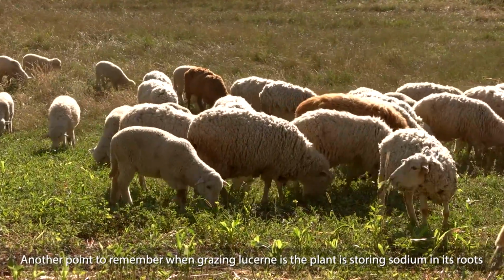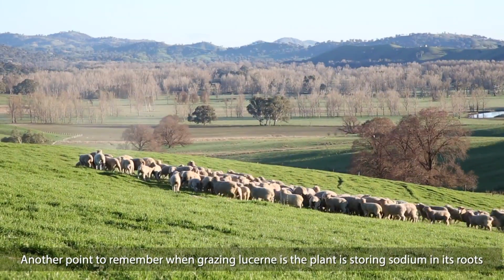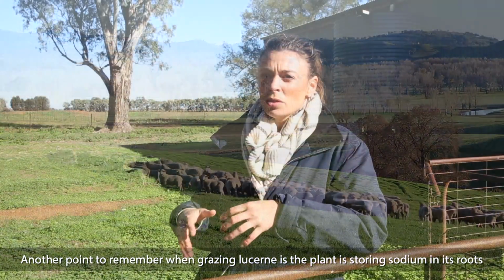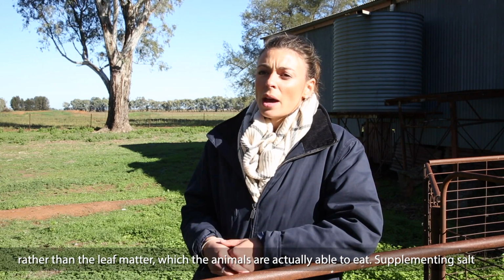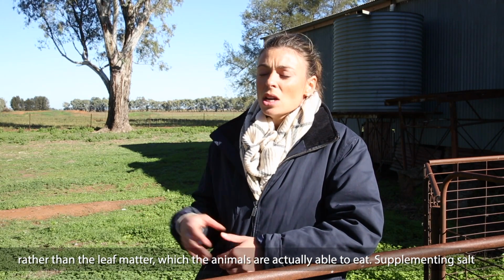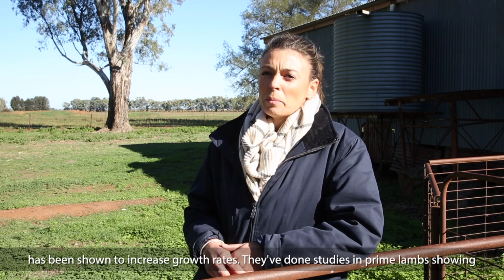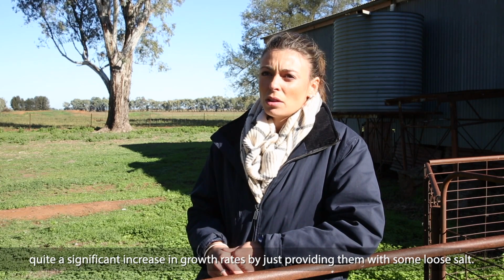So another point to remember when we're grazing lucerne is that the plant itself is storing sodium in its roots rather than the leaf matter, which the animals are actually able to eat. So supplementing salt has been shown to increase growth rates. They've done studies in prime lambs showing quite a significant increase in growth rates by just providing them with some loose salt.